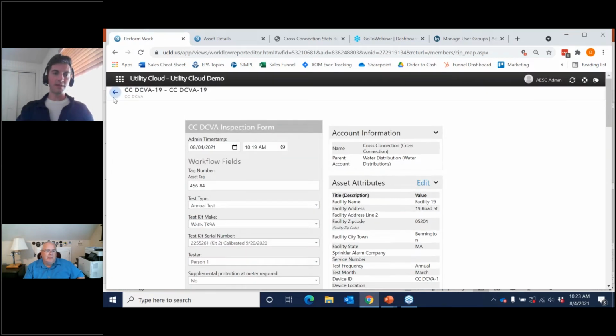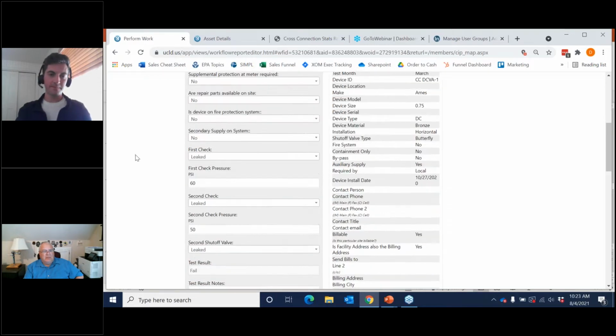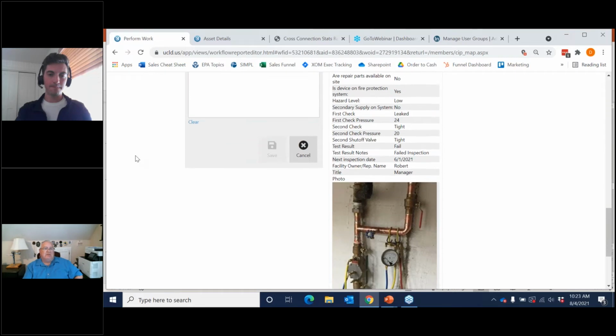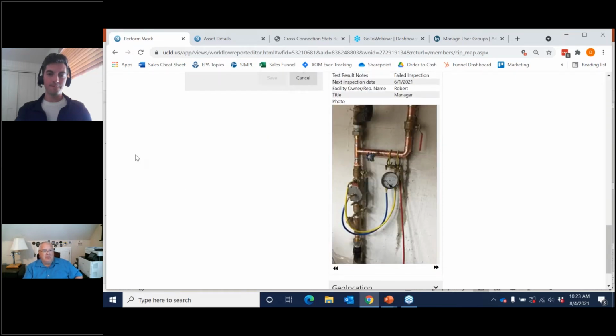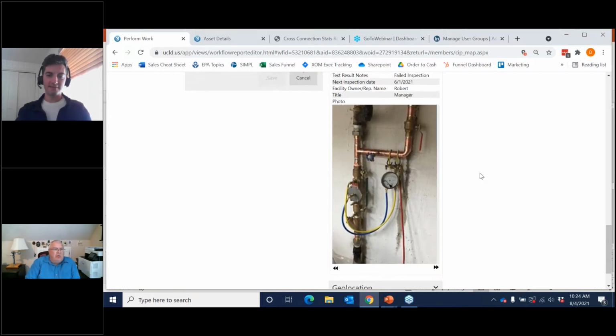Hey, Daniel, before you roll on from there, yeah, scroll back down to the bottom there. I see you've got a photo section there. Can they just use their handheld device to take a photo of whatever backflow they're testing? Yeah, absolutely. I've seen a lot of preparers that want that. It helps us avoid getting the sidewalk tests or the drive-bys.